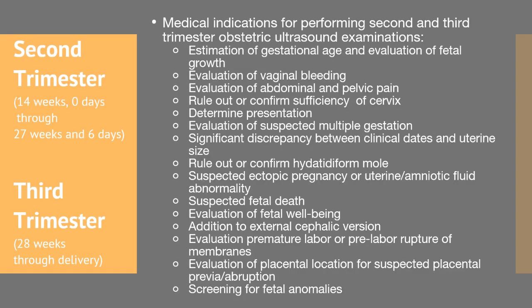Medical indications for performing these different things in the second and third trimester can be for ruling out concerns, problems. You can't tell baby's position with Leopold's, and so she's in early labor, you want to confirm baby's not breech. Is there one baby? Is there two babies? She has a history of preterm labor. You want to keep a close eye on her cervical length, her dates of her last menstrual period versus your fundal height are discrepancy, and so you want to do some growth ultrasounds and keep an eye on the baby.